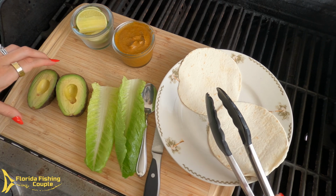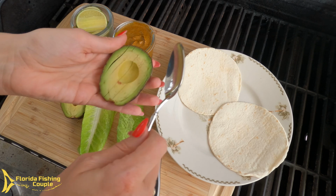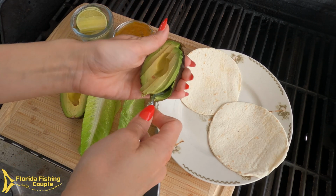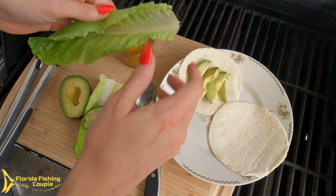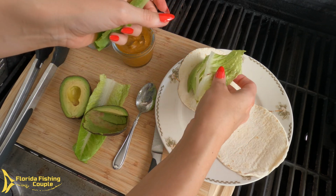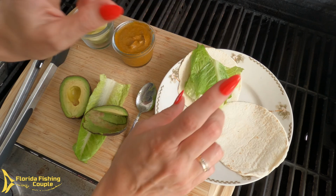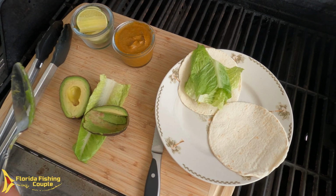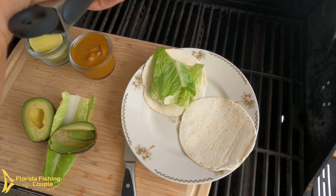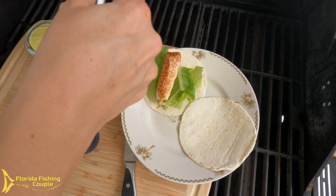Okay, now it is assembly time. There is no right or wrong order here, so just do as your heart pleases. I'm gonna start off with some avocado because I love it. Then we're gonna add in a little bit of lettuce. These are small tortillas, so kind of flatten them out like this. An even better choice than romaine, which is what I'm using, is that pickled cabbage that I have used before. It is so delicious, but I don't have any right now, so we're gonna settle for this romaine, which is still great. Okay, I'm gonna do 2 pieces of fish.